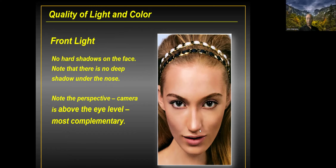If you're photographing someone, portraiture of, or whatever, the face, don't have the camera below eye level. It's not a good perspective for the shape of the face. Keep the camera either at eye level or a little bit above the eye level. In this case, it was above the eye level and very complimentary because you can't stop looking at her eyes.